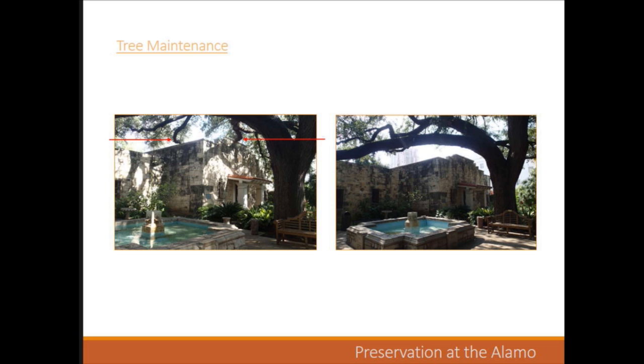Last summer and fall, we had an arborist trim trees across the Alamo Complex and remove an invasive tree. The limbs were growing and resting in all the wrong places. In the case of Alamo Research Center, 2 limbs were resting on the building and were removed as part of this project, and you can see those at the red arrows.